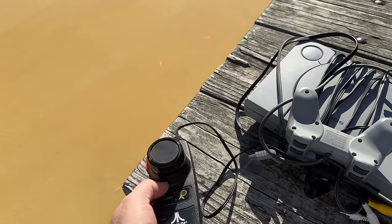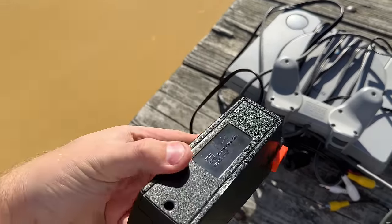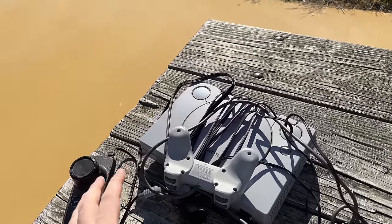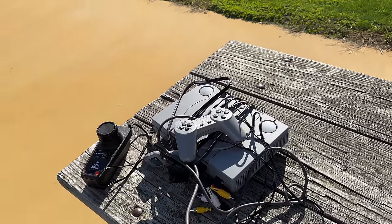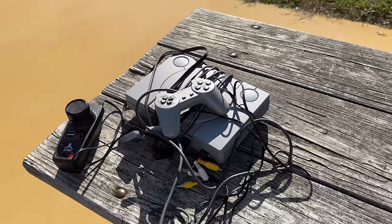Not the most fun thing you can play, but still an interesting retro game pickup, because this thing is not that new, if I remember. I think it's like 10 or 20 years old at this point, so that's still kind of interesting. And then, of course, the pièce de résistance, all wrapped up in wires here. Haven't even had a chance to really take a look at this, but we have a controller, all the power cables, the AV cables, and an original PS1 for $20.